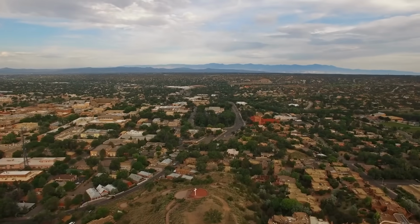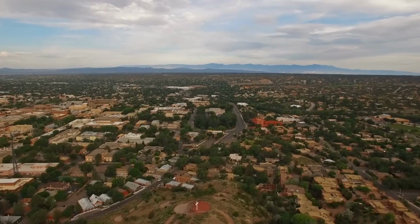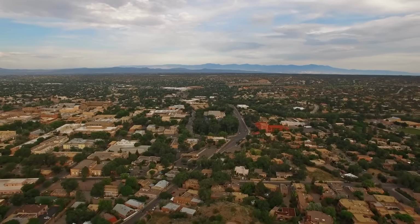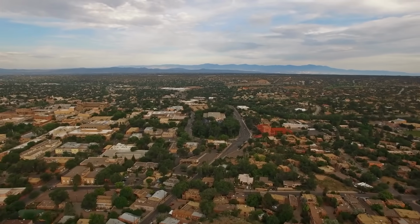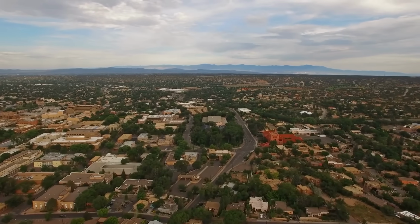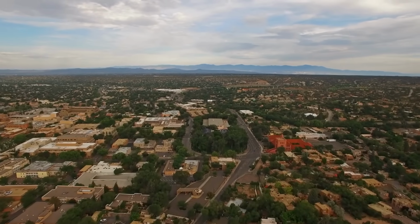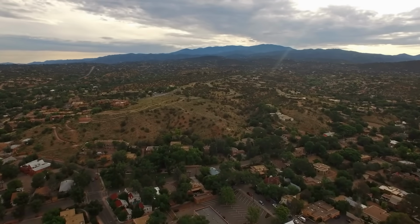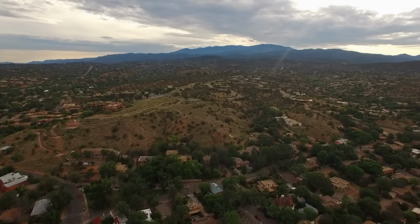Mesa Verde, located in southwestern Colorado in the United States, is an extraordinary archaeological site that preserves thousands of ancestral Puebloan cliff dwellings. Flourishing between approximately 600 and 1300 AD, the ancestral Puebloans, formerly known as Anasazi, constructed their homes and communities directly within the natural alcoves and caves of the canyon walls.